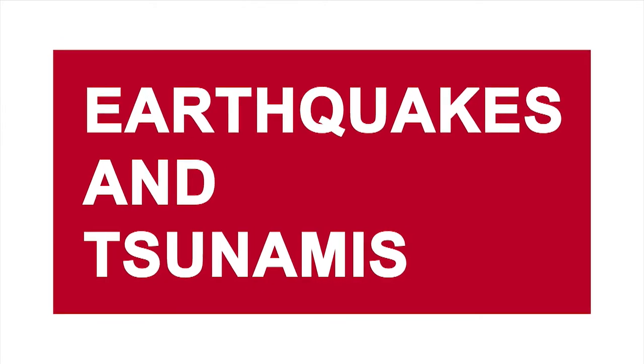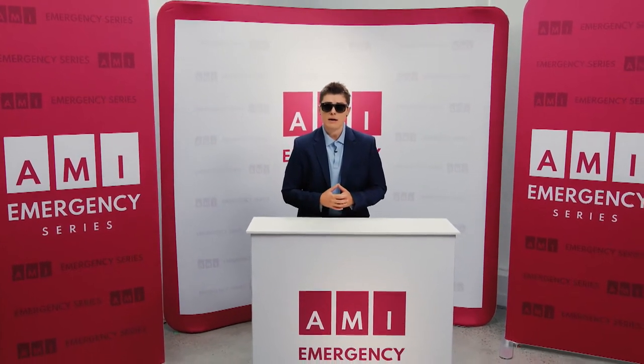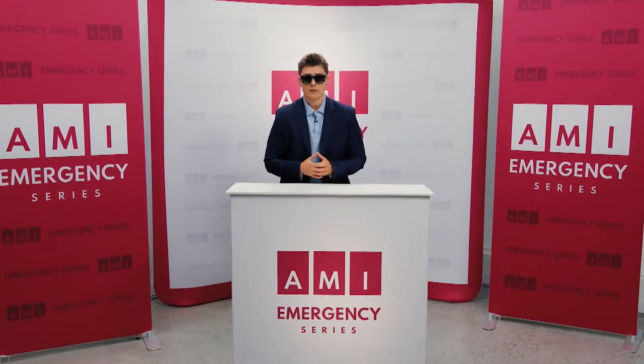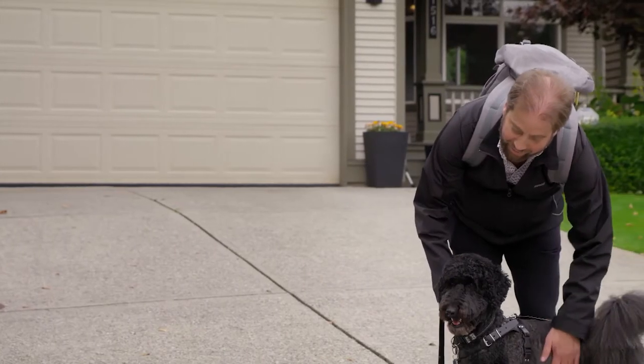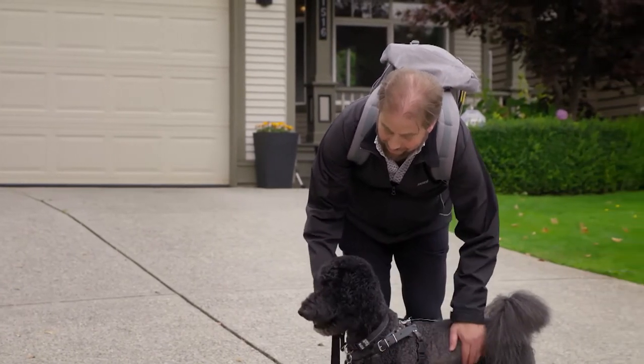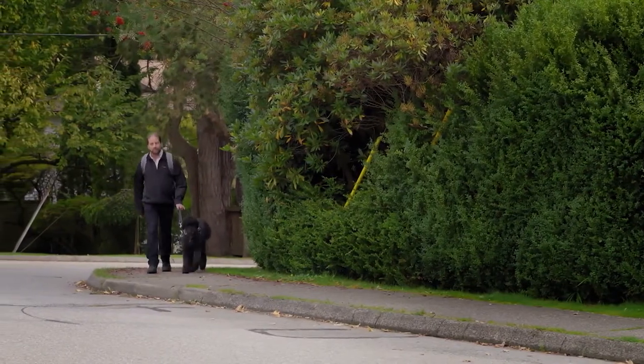Earthquakes and tsunamis. While scientists can forecast earthquake probabilities, they can't predict the exact time or location of earthquakes or tsunamis. If these disasters are relevant in your areas, it's important you know what to do prior to the emergency. Of course, this is true for everyone, but it's especially important for those who are blind or partially sighted and can't depend on seeing the sudden dangers when disaster strikes.